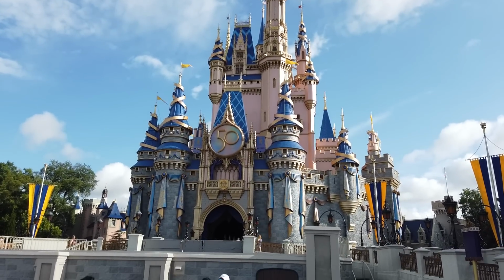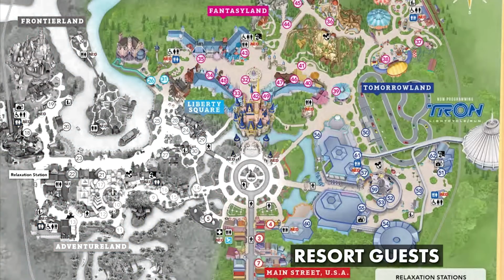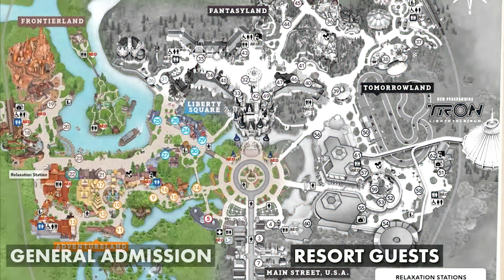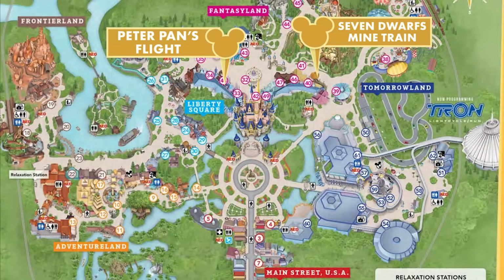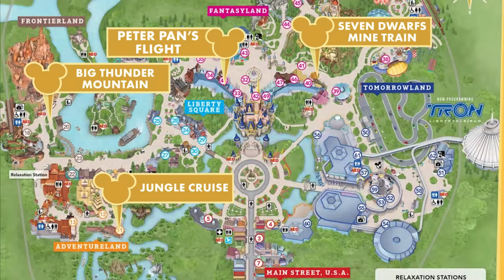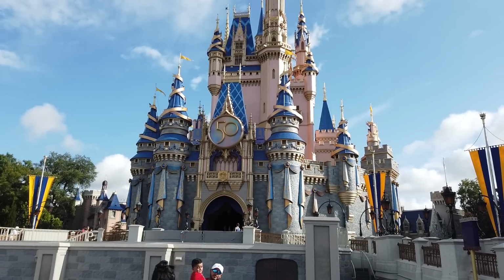Now over in Magic Kingdom, resort guests can actually rope drop twice. Once in Fantasyland and Tomorrowland, and then again when the rest of the park opens to everyone. We recommend if you are a resort guest and you have that early entry, rope dropping Seven Dwarfs Mine Train and or Peter Pan's Flight. And then when the park opens to everyone else, go ahead and rope drop Jungle Cruise and or Big Thunder Mountain Railroad. That's of course one of those resort guest tips, but if you are coded with a park pass reservation as a resort guest, you get some extra perks like that early entry.